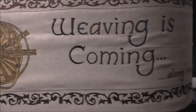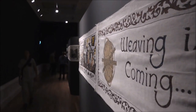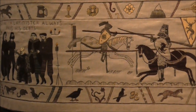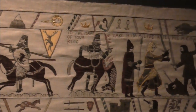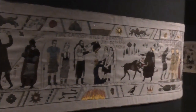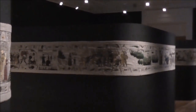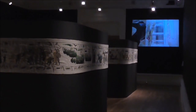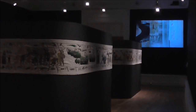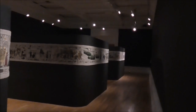And there's more panels, as I say, still to come. And people have been literally coming from all over the world to see this. It is such a draw, and this Game of Thrones series has totally captured the imagination.